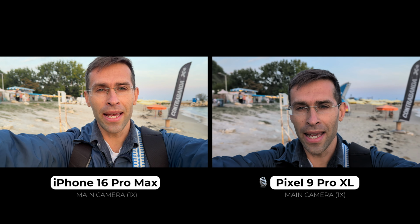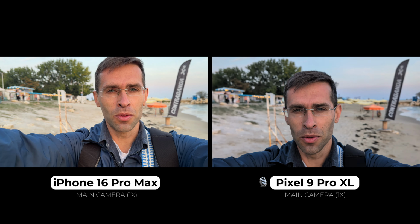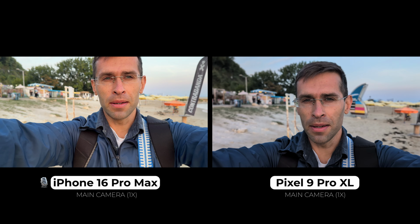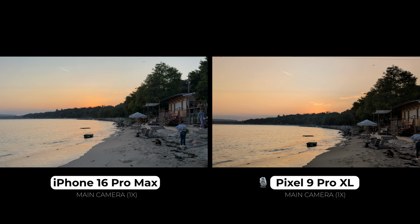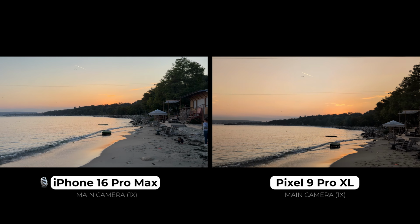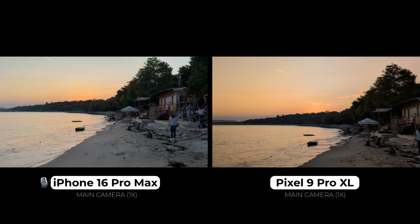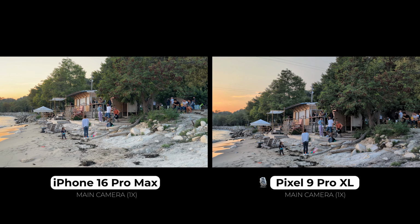and video quality against the Google Pixel 9 Pro XL, another new phone this time from Google. So which phone has the better camera? Now right now I'm recording using the main cameras, 4K 30. Let me flip them around so you can see my view here, and as you can see it's right about sunset time. So which phone does better for capturing those beautiful sunset colors?